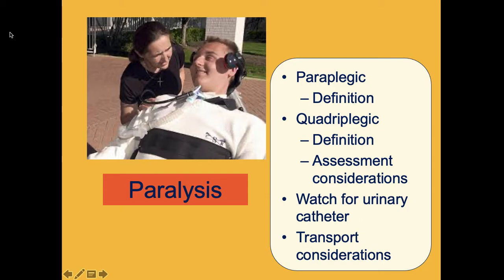And these people, because they're wheelchair bound or bedridden, and they can't get up and go to the bathroom, are probably going to have a urinary catheter, a Foley catheter. So make sure that doesn't get caught on something. Remember, that goes up into your bladder and they urinate into a bag. So that all comes with them to the hospital. Lifting them out of their bed or wheelchair onto your gurney, make sure that catheter comes with them. You don't want to pull it out. That would be really, really terrible.